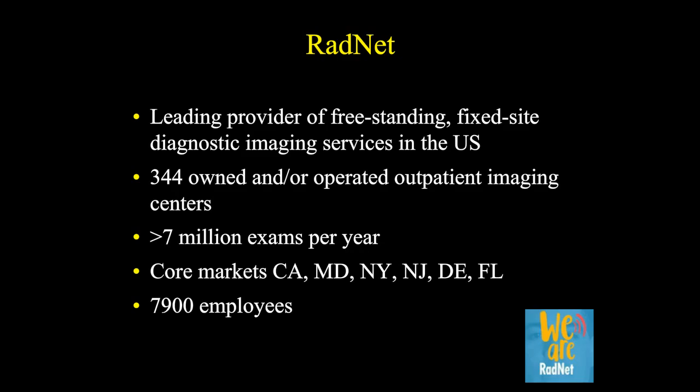All right, so when it comes to being an imaging provider in the post-COVID era, once the pandemic is here, it's important to think about how we're going to answer the needs that will come up. And from our perspective, you may not know Radnet. Radnet is a leading provider of freestanding fixed-site diagnostic imaging services in the U.S. It's the largest. Last time I checked, we had 344 centers, did over 7 million exams a year, and a lot of people working for us.